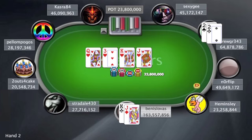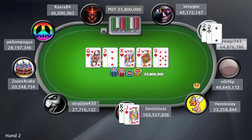Jack on the turn. As you can see, Benislovas with 2 pair. But in some ways, this has got unnecessarily complicated. I bet would have taken it down on the flop. Check, it goes on the turn. Is Benislovas going to try for any sort of value? No, he's not. He's going to try and get Ruger to bet at this. Can't imagine he's going to fold, even though that is a ridiculously scary board.